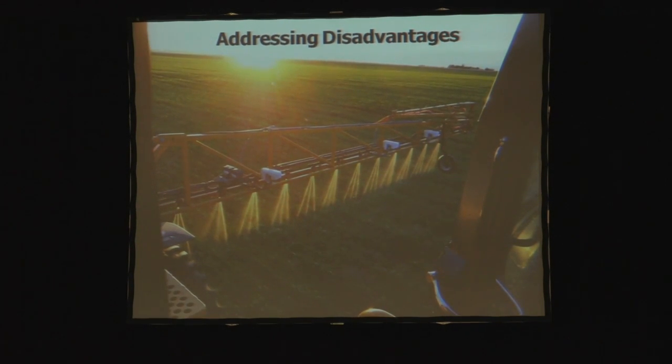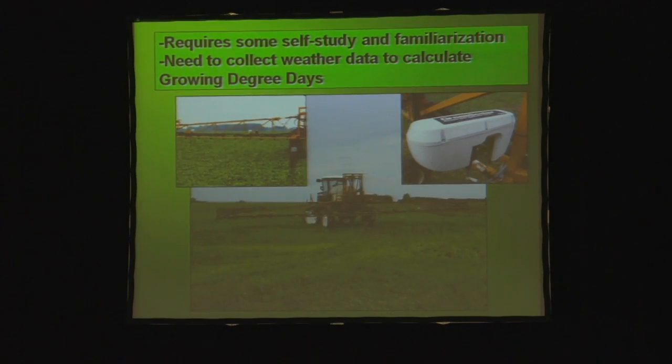So addressing some of these disadvantages, it will require some familiarization with the technology. Like I said before, it's not complicated, but it does require some time to get familiar with it. Probably the biggest thing is to understand how everything has to communicate together, especially if you're putting it on to existing equipment. And the other thing too is that you have to find a way to be able to calculate growing degree days, either from an on-farm weather station or else from a neighboring station that's maybe within 10 or 15 miles of your place.